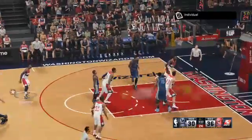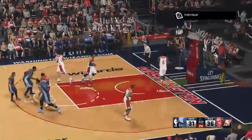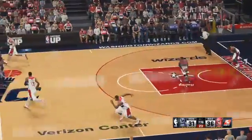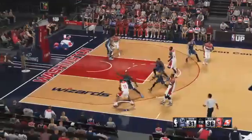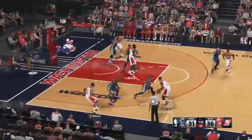Isaiah Thomas, the last pick of the 2011 draft, number 60 overall. Normally a player in that role doesn't even make the team, but he had an outstanding rookie season, and he's earned his minutes. He's become a quality NBA player.